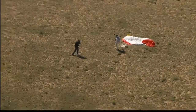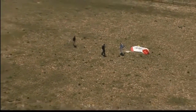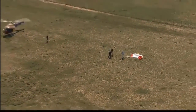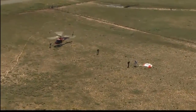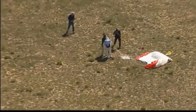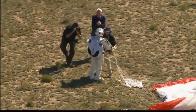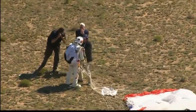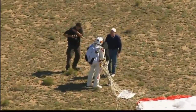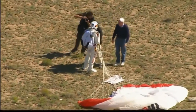Control shows the recovery crew is at Felix's location. Also, Mission Control shows the balloon has been cut from the capsule and the capsule is on its descent. He has the world's record now for the highest jump by far.